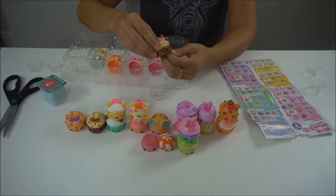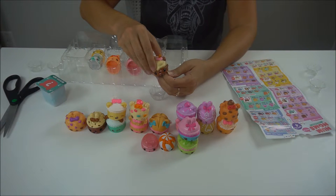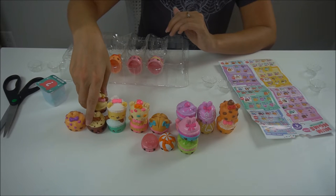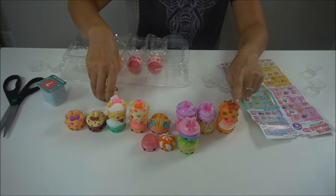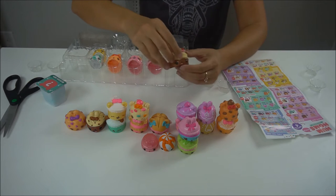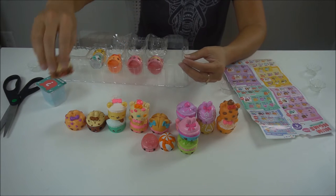Okay, this one right here is Hottie Chocolate. And she's supposed to smell like chocolate. So she should smell like this one right here, which was mocha. Nope, like this one, Chucky Chip. Yes, chocolate. Mmm, that smells like hot chocolate. That's really good. That one does smell like hot chocolate. Good job on that one.